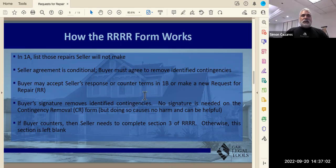Buyers may accept the seller's response on counter term 1B. Buyer's signature on removal identifies the contingency. No signature is needed on the contingency removal CR form, but doing so causes no harm and can be helpful. If a buyer counters, the seller needs to complete section 3 of the RRRR. Otherwise, this section is left blank. Okay.